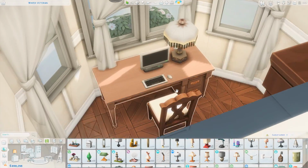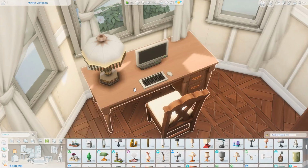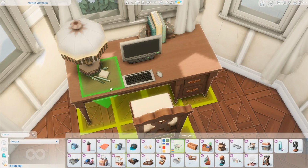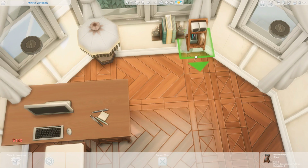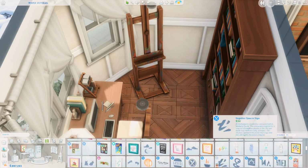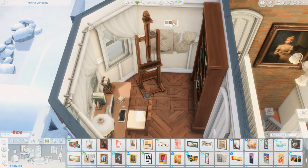This is going to be the office space. I decided to put the desk under the windows, which for some reason I don't do very often, but I thought that would be so nice because you could look outside and see the view and also all of the snow. I just thought it would be really cute. And I added a couple of other skill building items and collectibles type stuff in here as well.